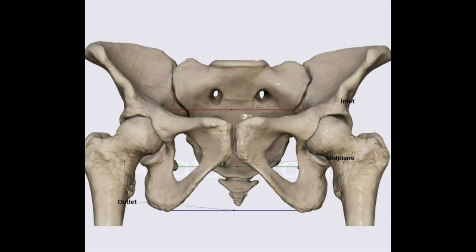And the reason why I am talking about these positions and why I'm recommending them is because it's all about the space in your pelvis. So how can we make space in the pelvis for baby to descend, depending on what stage of labor you are in? So we're going to talk about the inlet, the mid pelvis, and the outlet.